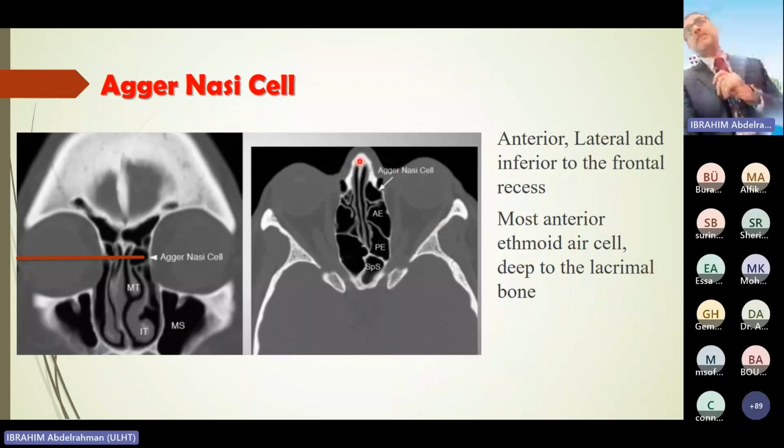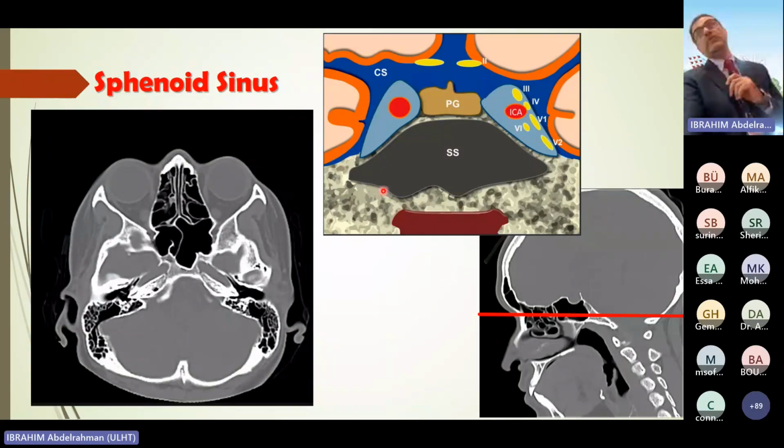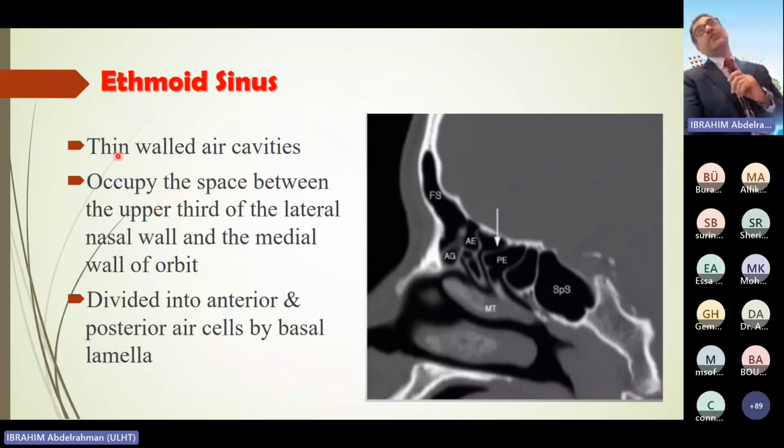So in the axial cut, we can see here the septum. We start from the posterior ethmoid sinus, and this is the posterior ethmoid, anterior ethmoid. So the most anterior cell is the agger nasi. If we go lower in the sagittal cut, we can see this is the level of the ethmoid and the sphenoid sinus. So the sphenoid sinus in the axial cut. So this is the septum, and you can see these are the two posterior sinuses with the sphenoid sinus, which is very close to the optic nerve, and we can appreciate here the medial orbital wall, or the lamina papyracea, on both sides.